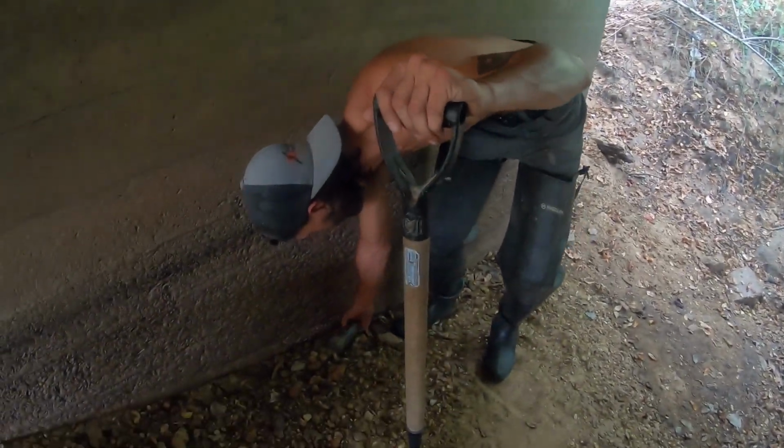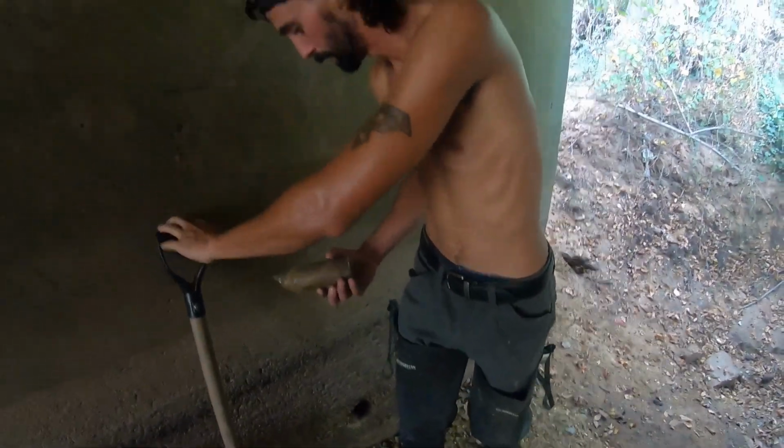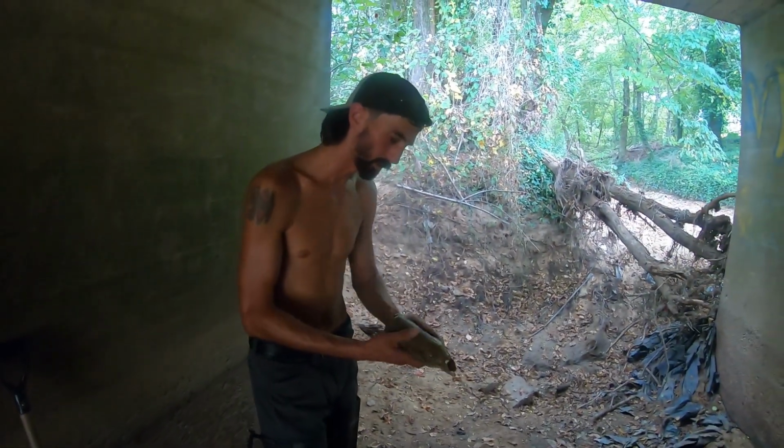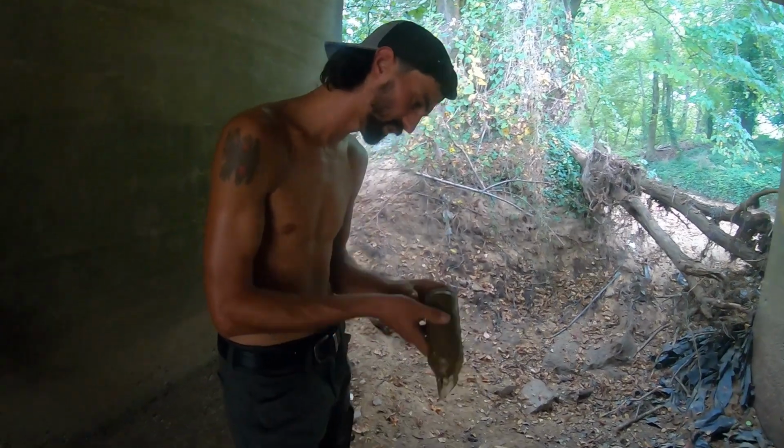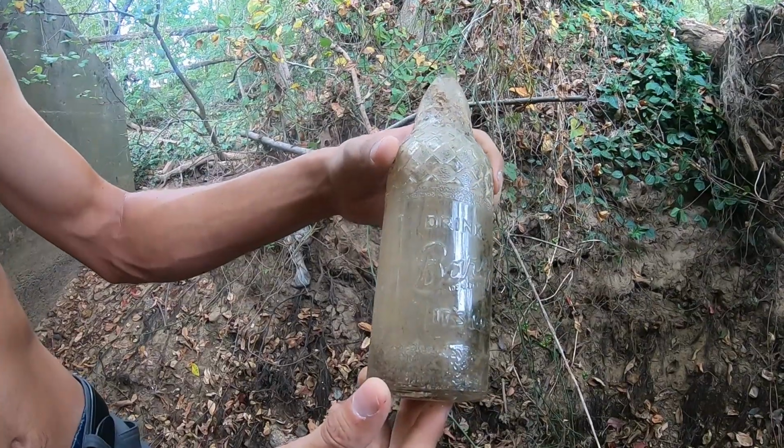Ooh, Barq's. Oh, it is broken. Unfortunately, the neck's gone, guys, but yeah, some nice little Barq's root beer. It's not gonna be crazy old. I think this one's probably gonna be like '60s, maybe '70s. Try to get the front of it cleaned up for you guys. Pretty sweet. And that's still a company going strong today.